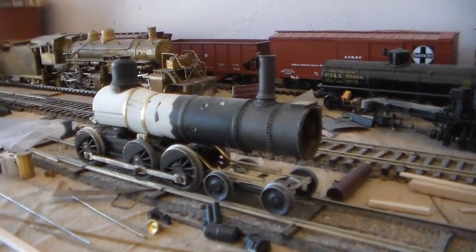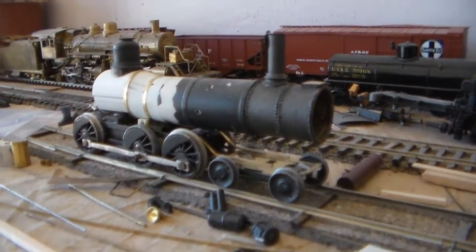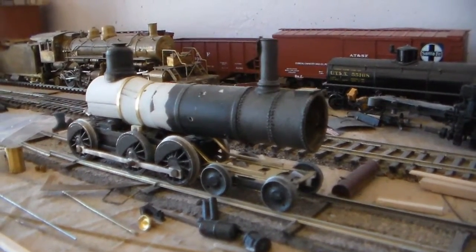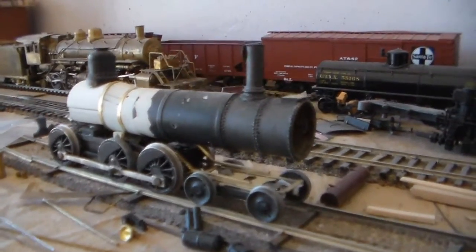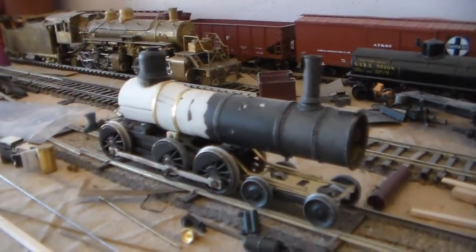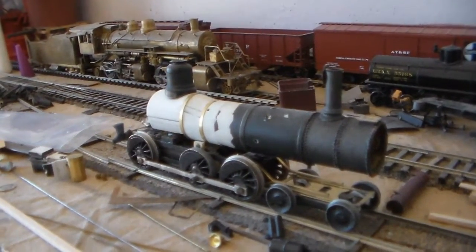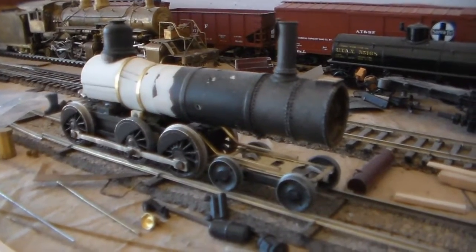Alright, so as you can see here, you're looking at none other than Sierra number 3 herself. As you can see, she has gotten quite a bit of work done since the last shop time, and it's very apparent which areas I've worked on. I've replaced the firebox and the taper section in the back. I've shortened the frame a little bit.